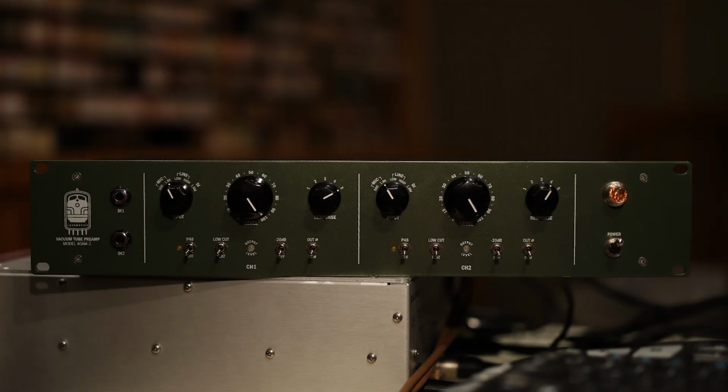This is the Locomotive Audio 40AM2. This is their new offering. It's an octal tube-based mic pre. This was the first time I really got to use it on what I'd call melodic instruments, like vocals, acoustic guitar, acoustic piano. And man, it's based on older vacuum tube designs that were primarily used with these 44 mics in the 30s and 40s. And it really gets that sound. It was immediately like, there's the best of the 40s and the 50s. And I was blown away by it.